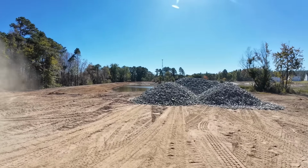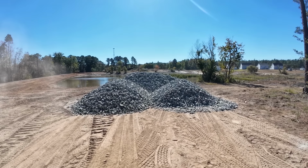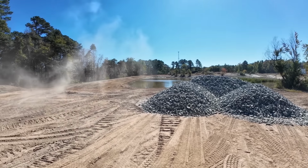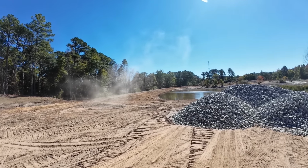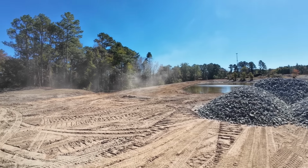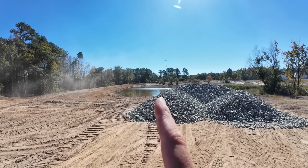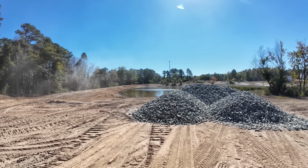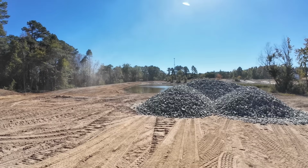All right. Well, we got 103 tons of rock sitting here, five loads, and it is going on the face of the dam. First, we got to lay out some landscape fabric, or whatever kind of fabric you put under the rock. Looks like he's over there about to dig a hole, dig the trench for the pipe. Let's go check that out.